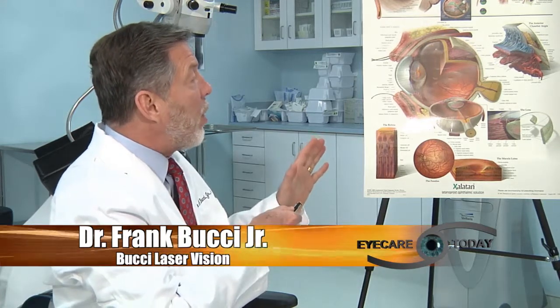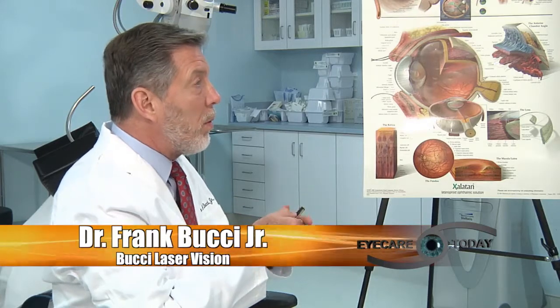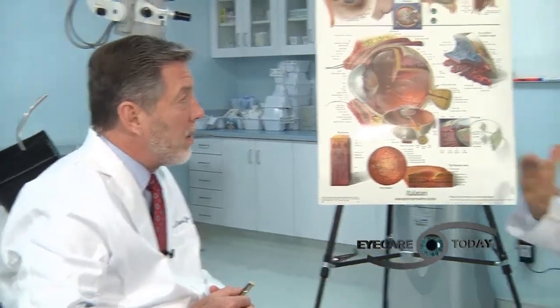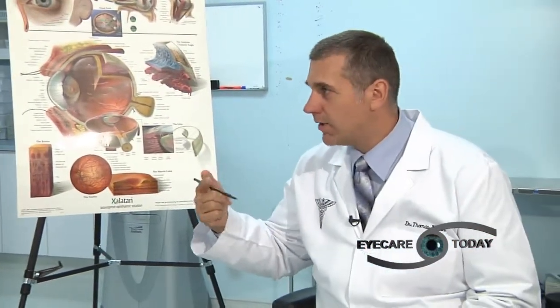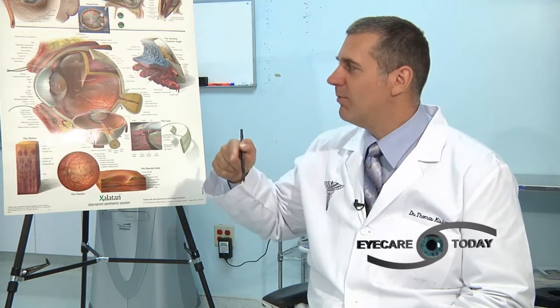So that's what cataract surgery is. Then we talked about there's different kinds of lenses we can put in the pouch. Well, before we get into the lenses, is there any pain in this? No pain whatsoever. So how does that happen? If you're going to do surgery on my eyes, which you did 16 years ago when you did LASIK on me, how do you make it so that there's no pain?